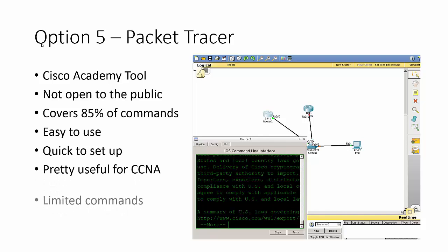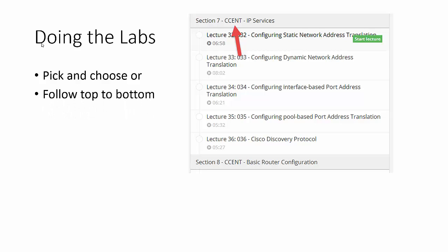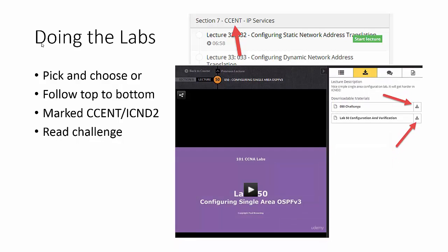Doing the labs. All of the labs in the 101 labs for the Cisco CCNA, I've broken up into two sections, CCENT and ICND2. That's if you're doing the two exam route. If you're doing the one exam route, then obviously just follow along and do all the labs. You can dip into certain sections, pick and choose, or you can start at the beginning and work your way all the way through, from top to bottom. As I said, it's marked according to which syllabus I'm following.